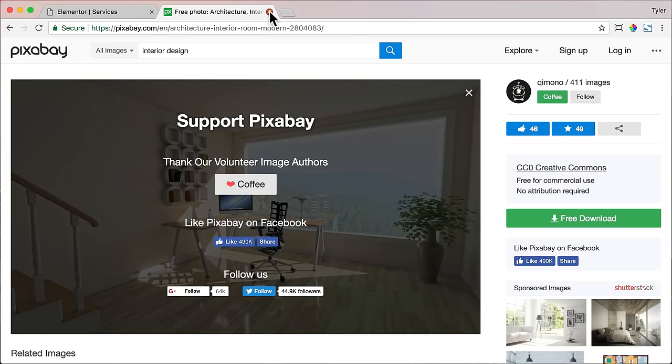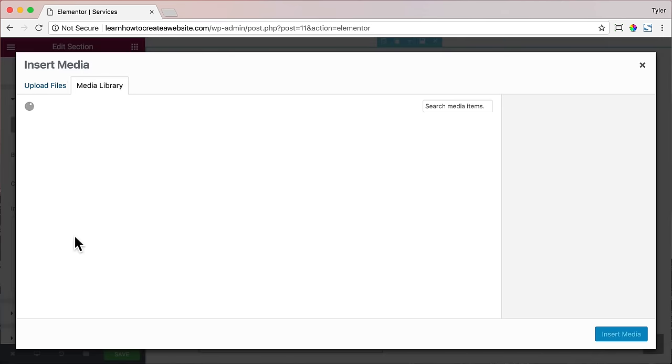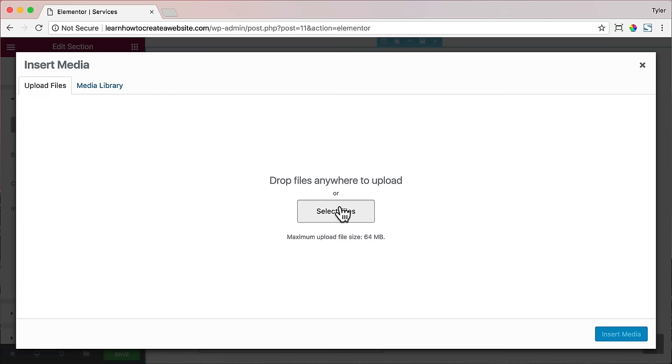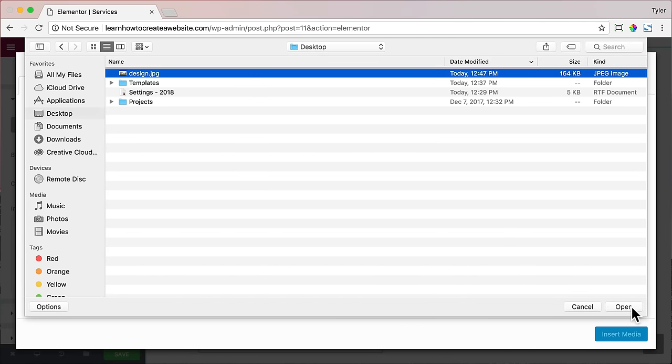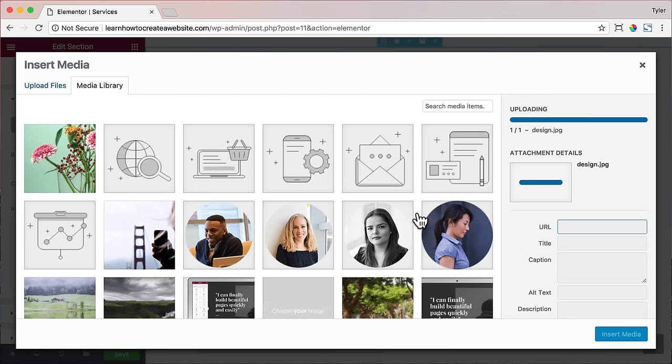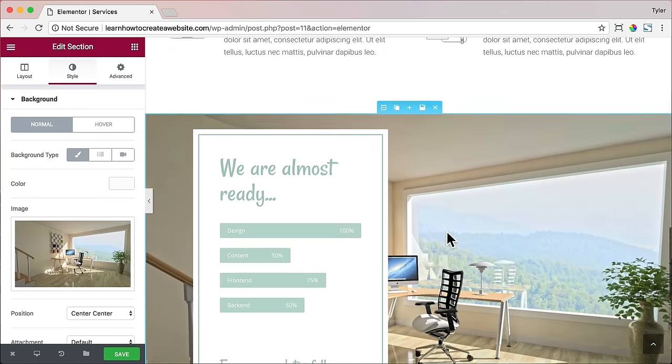And I will delete this image and add a new image and then go to upload files, select files, and find the image I just downloaded to my desktop and press open. It will upload, then we'll click insert media and it will insert. And that is a pretty cool picture. I like that. That's pretty sweet.